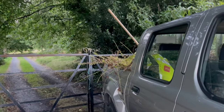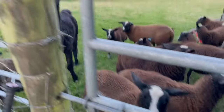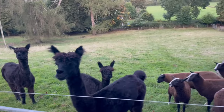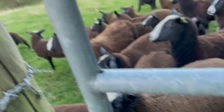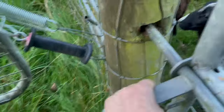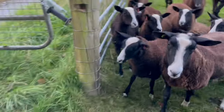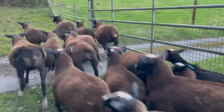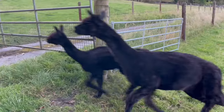So I don't have a quad, so I'm using my pickup to put the food. I'm going to give my garden weeds to this flock of lambs today. So they're all going to rush off and go get the food past the pickup. And then I'm going to drive out of the field.